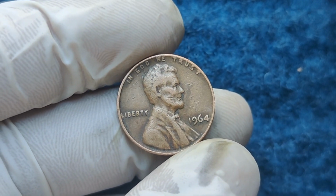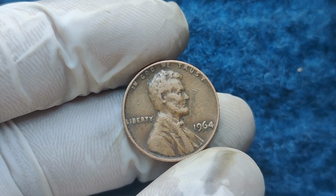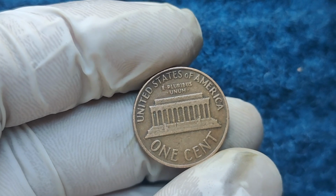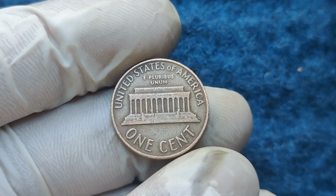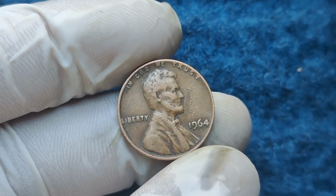Sometimes it's just a penny, but not the 1964 no-mint mark Lincoln penny. If you find this one, don't let it go. Seriously. It's a great reminder that there are treasures hiding in our change jars, and you just might be one lucky penny away from a serious windfall. It's all about rarity and condition. A coin in pristine condition could fetch upwards of $1.4 million in today's market.